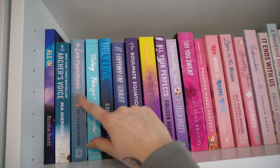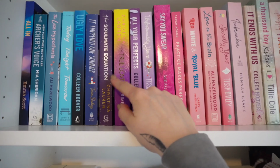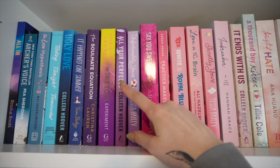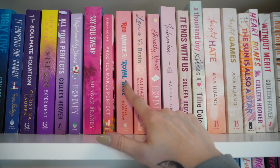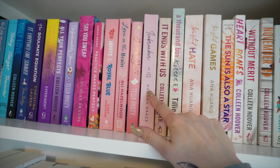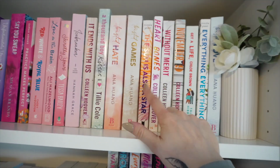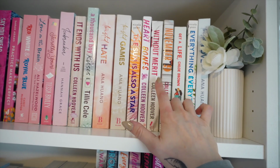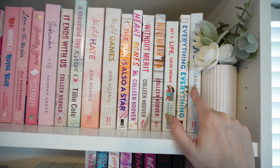Archer's Voice, The Love Hypothesis, Today, Tonight, Tomorrow, Ugly Love, It Happened One Summer, The Soulmate Equation, True Love Experiment, All Your Perfects, Unfortunately Yours, Say You Swear, Practice Makes Perfect, Red, White, and Royal Blue, Love on the Brain, Secretly Yours, Icebreaker, It Ends With Us, A Thousand Boy Kisses, Twisted Hate, Twisted Games, The Sun Is Also a Star, Heartbones, Without Merit, November 9, Get a Life, Chloe Brown, Everything, Everything, and Twisted Love.